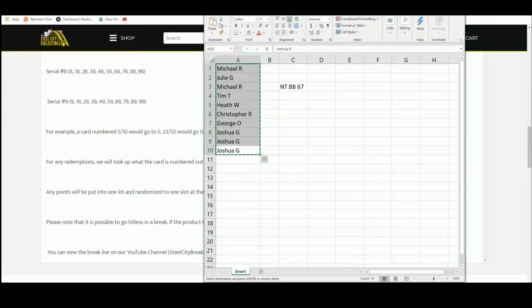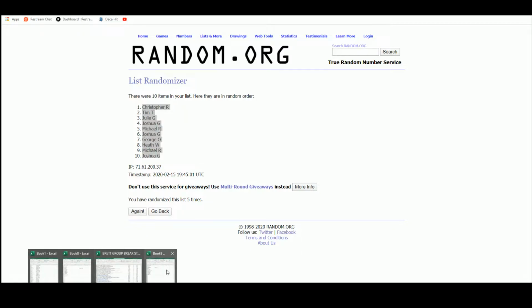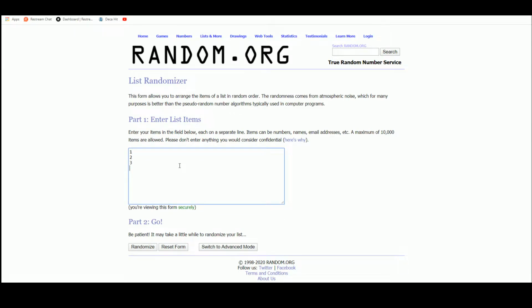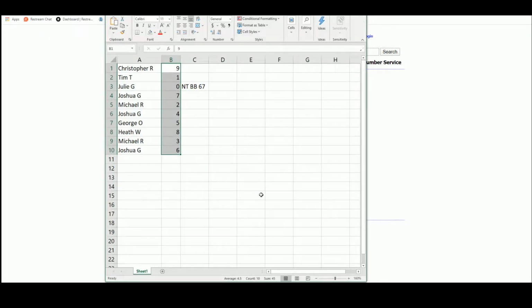Let's get our list. Take that to random 5 times. Christopher R 9, Tim T 1, Julie 0, Joshua G 7, Michael R 2, Joshua G 4, George O 5, Heath 8, Michael R 3, Joshua G 6.